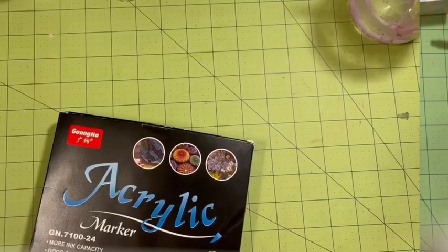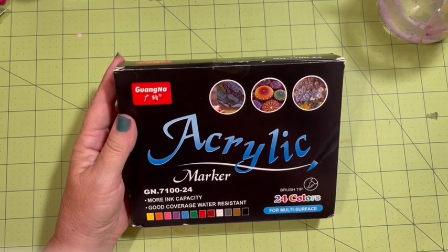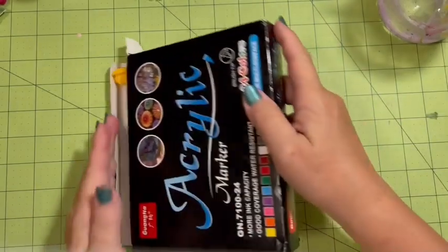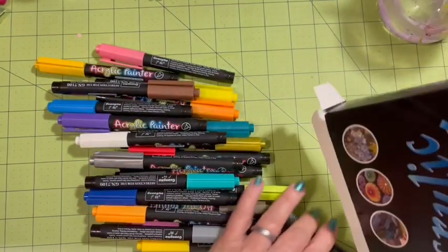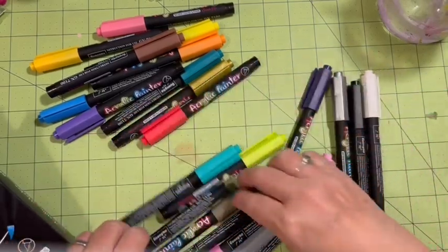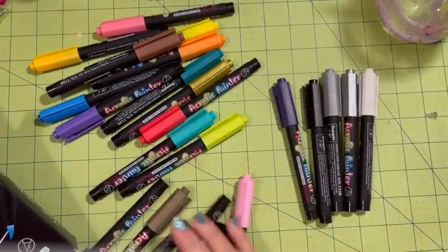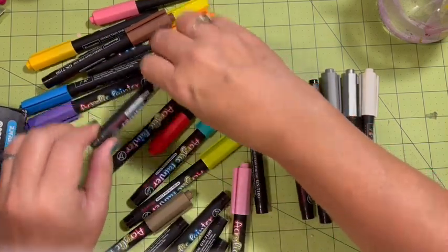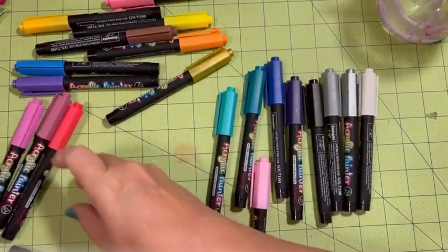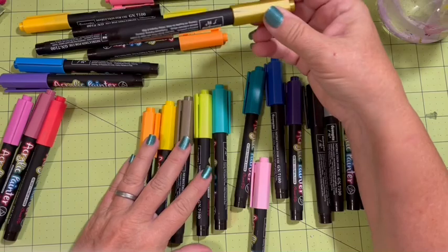Check out what I got. Let's start with our Guangna acrylic markers. There's 24 colors in this batch. They are brush tip, and let's check out what we have here. If we were going to put them in color order, we would be putting our whites, then our gray, then our black, then our purple, then our blue, teals, greens. Down here we'll have our pinks going into the reds. We'll have our yellows and our greens and our brown. Oh, we've got a gold.